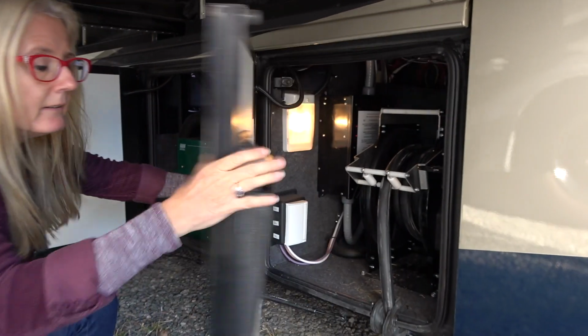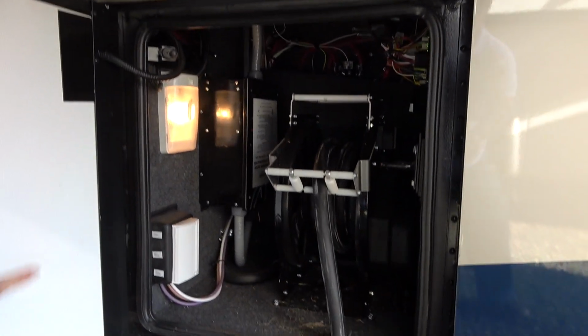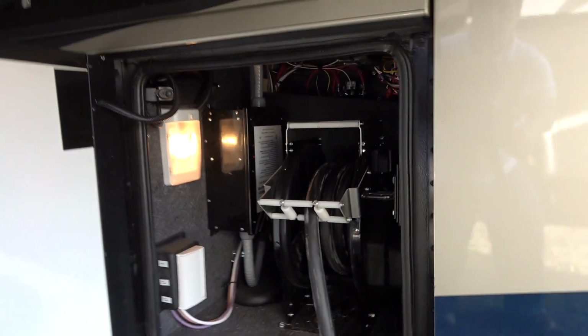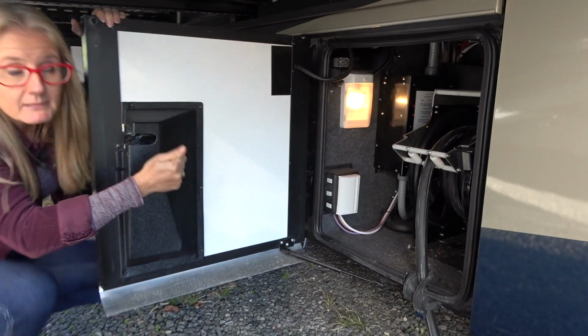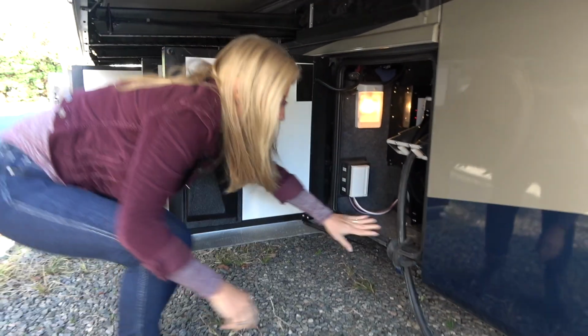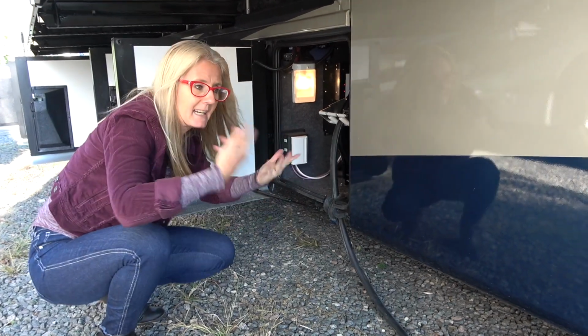In here, okay, so this is where your cord goes in. This is an electric reel that pulls in that heavy 50 amp cord. It's lit. That's a nice feature. And don't forget, you can run it through this sealed thing, so nothing's getting in and out.